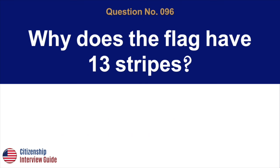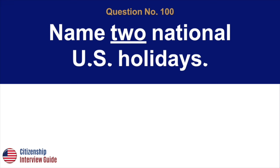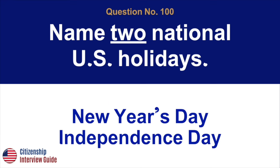Why does the flag have 13 stripes? Because there were 13 original colonies. Name 2 national U.S. holidays. New Year's Day, Independence Day.